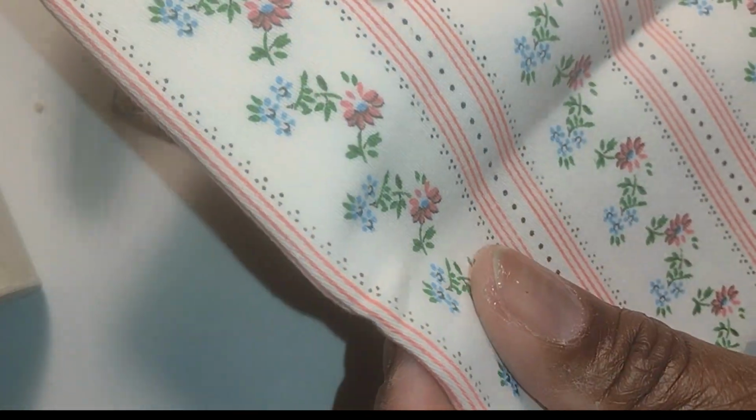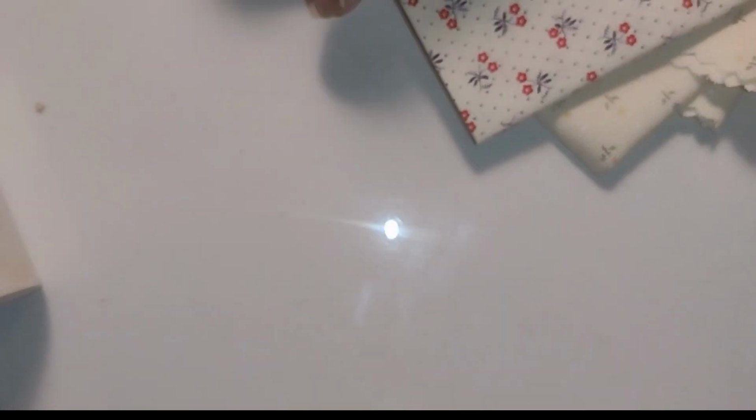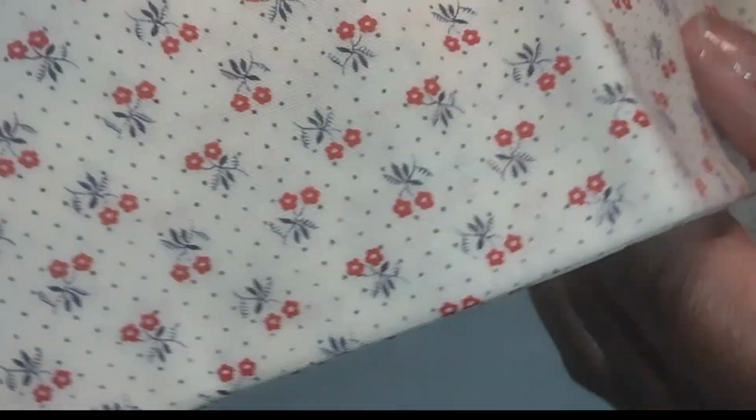Now, I bought quite a bit of fabric because I do have several fabric projects that are coming up soon. I need to do some more curtains and I need to do some beds and I'm dressing more dolls. So I definitely didn't want it to be where everybody's wearing the same outfit or all the curtains are the same color in the house.